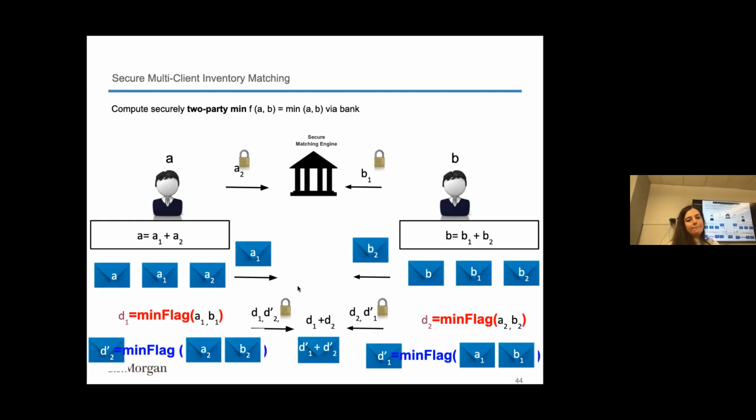So D1 prime and D2 prime are the committed versions of D1 and D2. Yes. The server, I'm not giving these details, is opening the commitments and then checking if the opening of the commitment is the same as D1 and D2. So you open all the primes. All the primes are in committed values. So you open them and then you check that they are the same as the other ones.